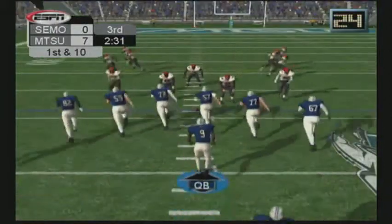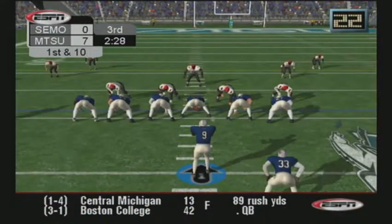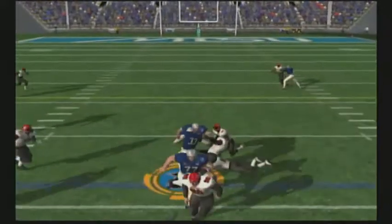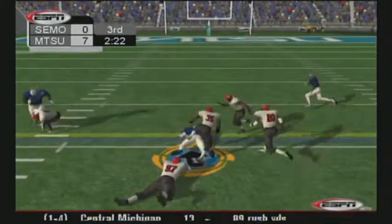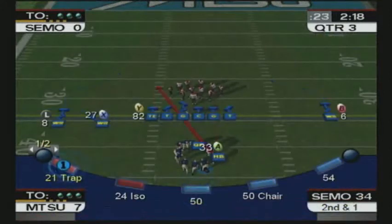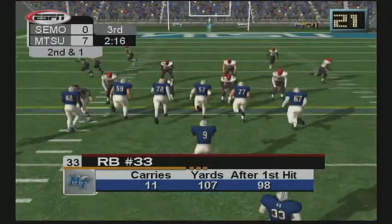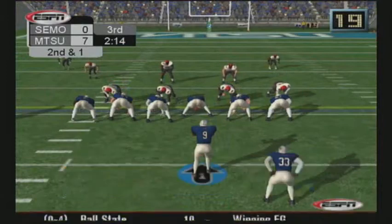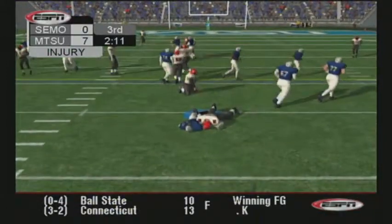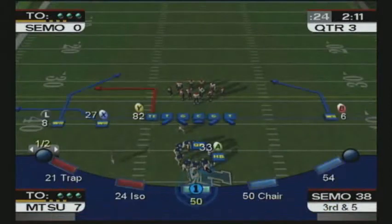The Blue Raiders, with a nice run on the last play, will have a first down. Number 33 is lined up behind the quarterback. Number 33 with the ball again. A gain of 9. You can see that it's going to take more than arm tackles to bring him down. He's an absolute load. Number 33 lines up behind the quarterback. It'll be third down.